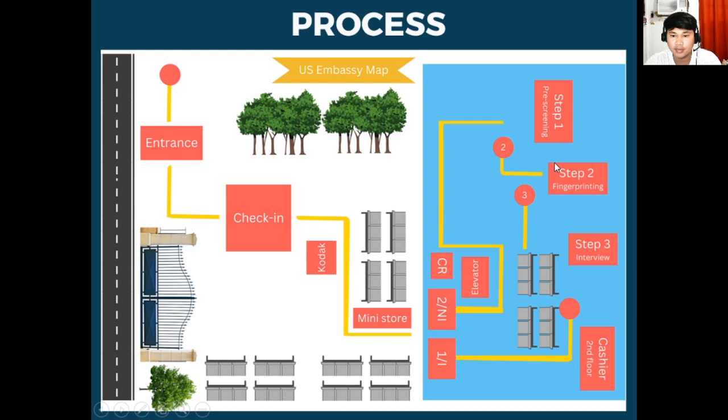So this is the fingerprinting where you will scan your fingers, okay? So in this place, you will also be asked your complete name and your birthday. And what are the documents needed? Only your passport and your notice of action.